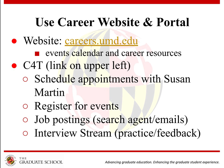On that same page, you can also access your Careers for TERPs, called C4T, account using the link in the upper left-hand corner. You are able to schedule an appointment with Dr. Susan Martin, the Program Director for PhD Career Development, register for events, see job postings, and also access a service called Interview Stream, where you can practice for an upcoming interview that you may have. If you are in engineering, the school of business, or the school of public policy, we recommend for you to get to know the services and staff in the career centers embedded in your schools or colleges.